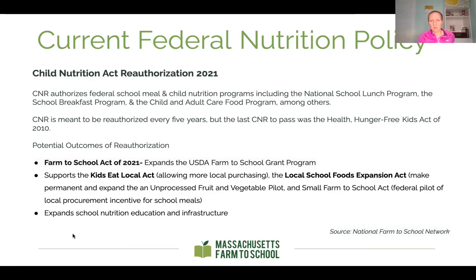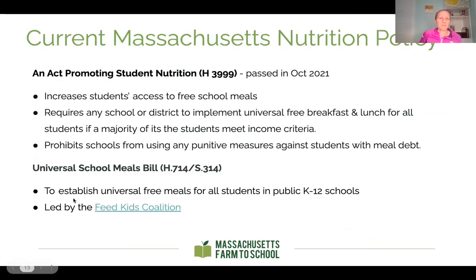Another one would look at a pilot to use procurement incentives for school meals and make that more permanent. And then we're also looking at pieces of this legislation to expand school nutrition education and infrastructure. And Teresa, if you can go to the next slide, thank you.